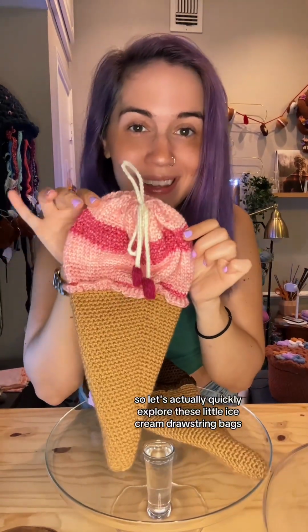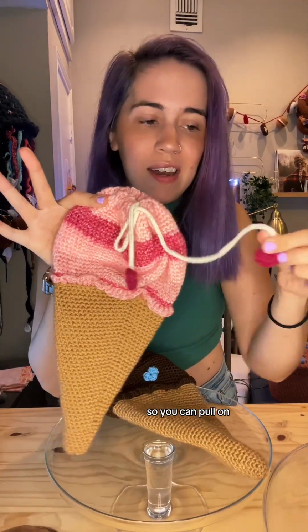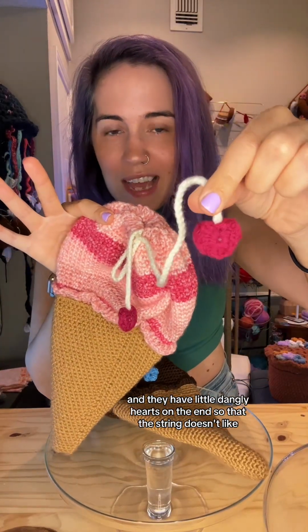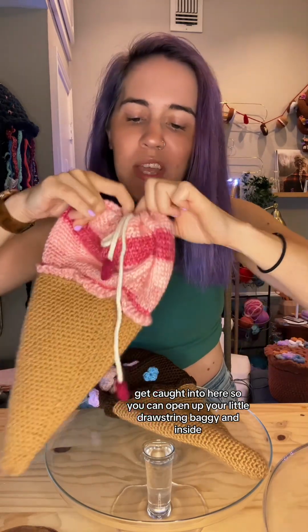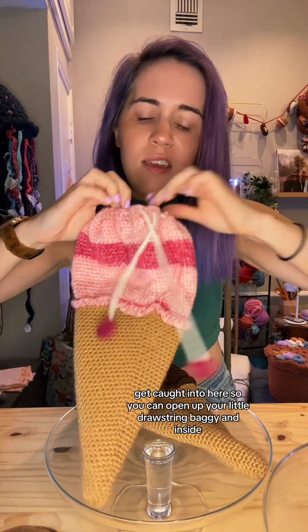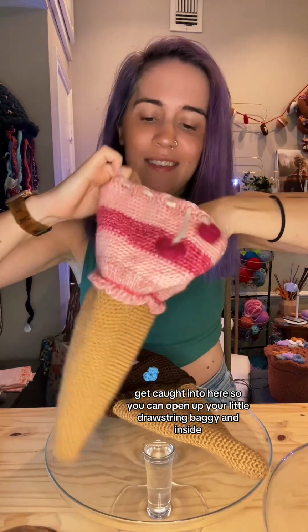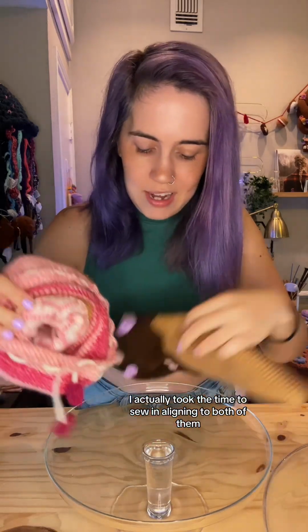So let's quickly explore these little ice cream drawstring bags. You can pull on them, and they have little dangly hearts on the end so that the string doesn't get caught in here. You can open up your little drawstring baggie, and inside I actually took the time to sew in a lining to both of them.